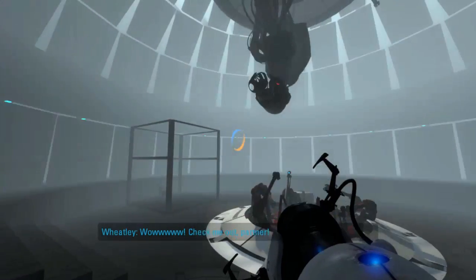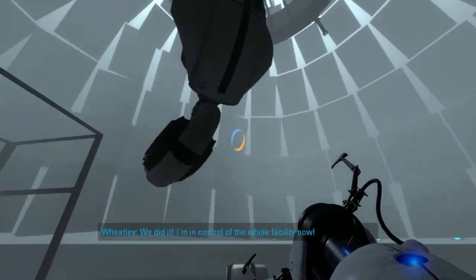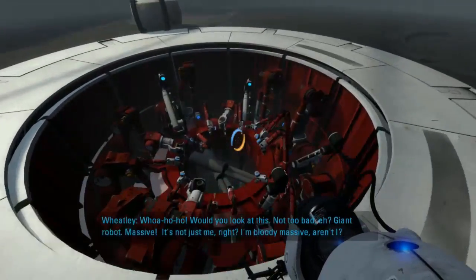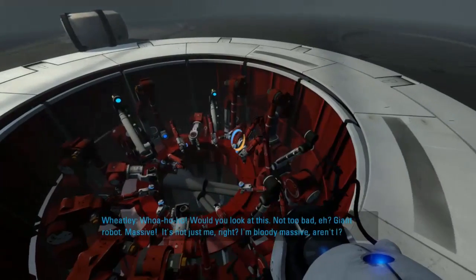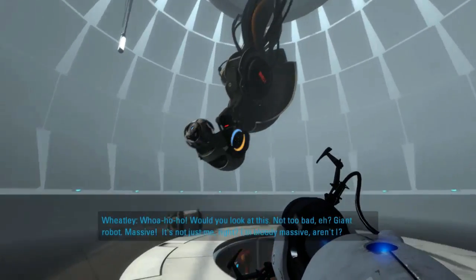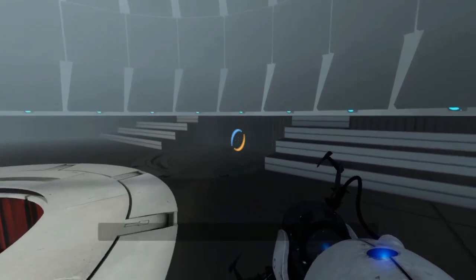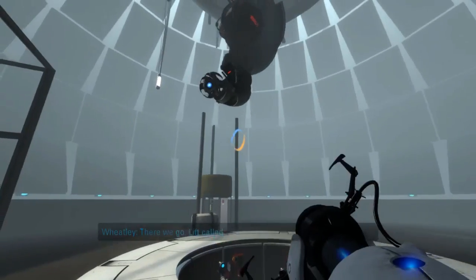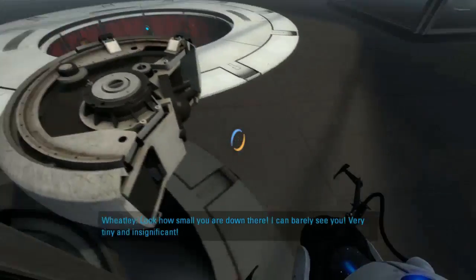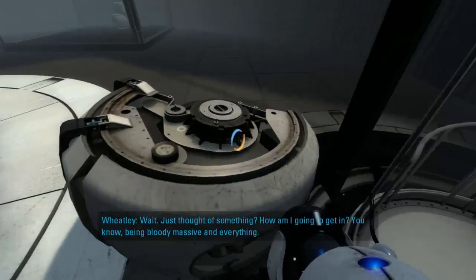Whoa! Crazy. Check me out, partner. We did it. I'm in control of the whole facility now. Whoa! Would you look at this? Not too bad, eh? Giant robot. Massive. It's not just me, right? I am bloody massive, aren't I? Oh, yep. Right. The escape lift. I'll call it now. There we go. Lift called. Thanks. Look how small you are down there. I can barely see you. Very tiny and insignificant. Hey, look, it's her head. Wait, I've just thought of something. How am I going to get it?